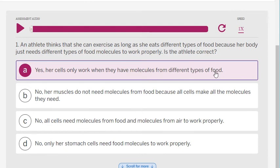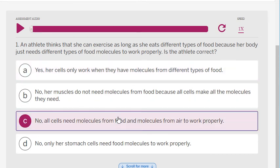Different types of food doesn't mention air. I think we can confidently choose C and know that this shows a real understanding of the kind of concepts that we learned in this unit.